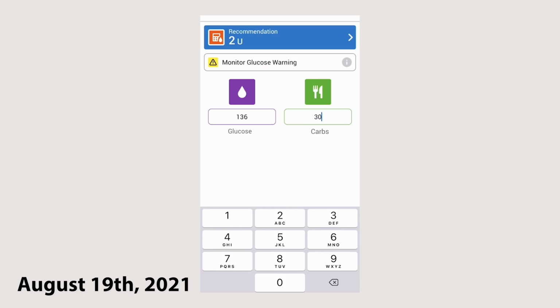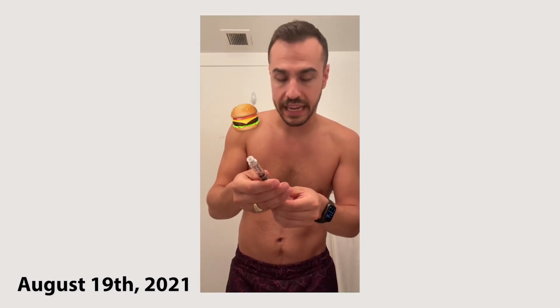And then also it lets me know how much insulin's on board, and helps me calculate how much insulin I need. Right now I'm about to have a burger, so I'm gonna take 2 units of insulin. And it also knows when it's priming, so I'll just prime that. Go right there, inject it. Hold it for 10 seconds.